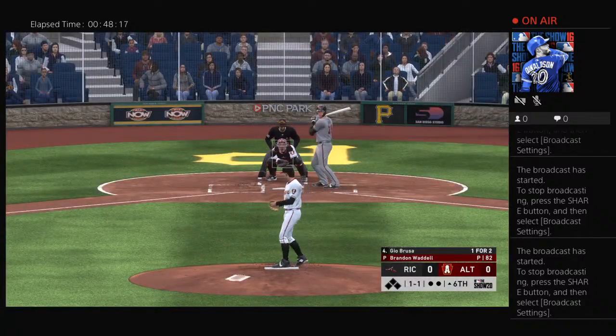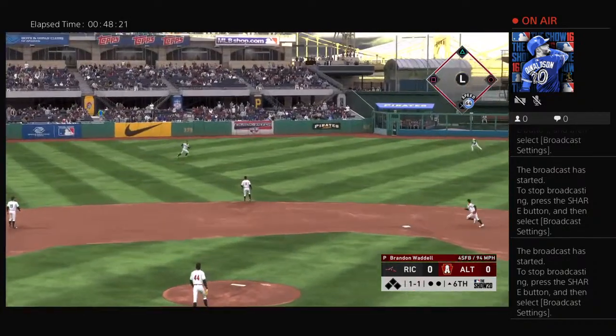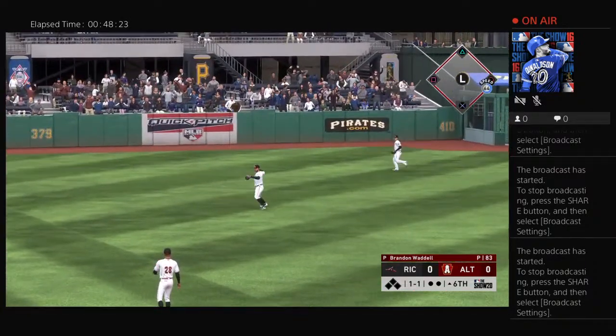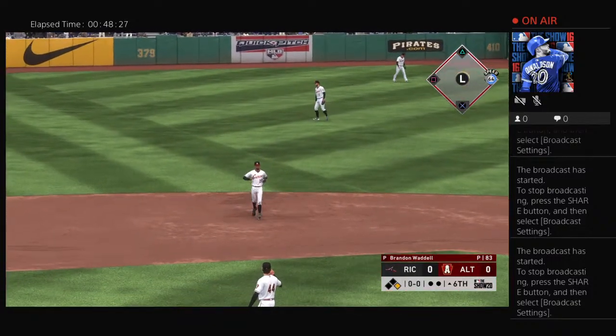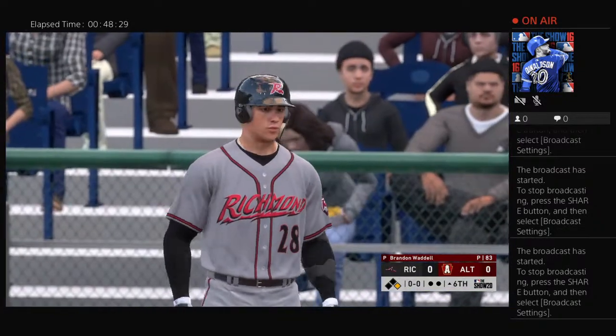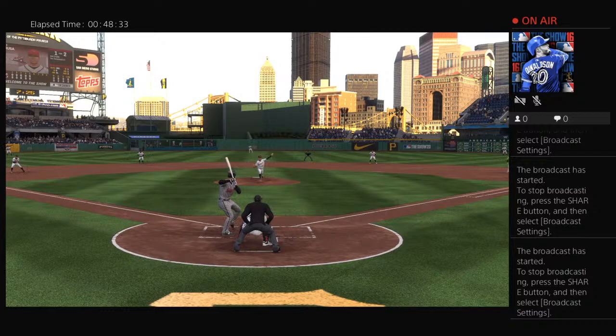Ready with the 1-1 pitch. Line toward the gap in left center. And that falls in for a solid base hit, his second of the night. Yeah, he's gotten the outs when he's needed them and seems to be really comfortable pitching from the stretch. Hard to keep that up over several innings, though.